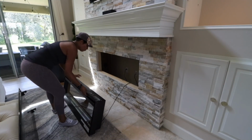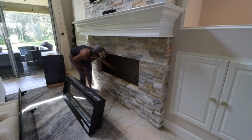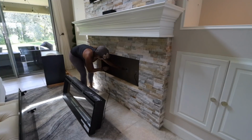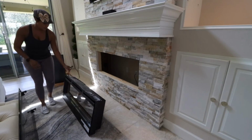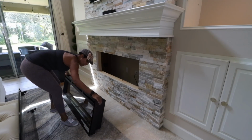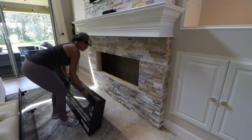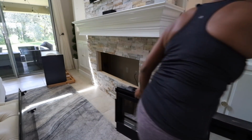The electric firebox is actually still in perfectly working condition, so I'm going to give it to my brother. It was never really a part of my original desire for this space, but because we don't have a chimney or a gas line, I never thought it was possible to have a real flame. So this is what we did instead. But now that I know it is, I can't wait to get it installed.